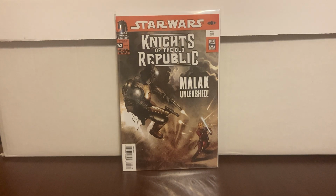So we're gonna start off with the big book, the book that I kind of have a history with. This is Star Wars Knights of the Old Republic. It's one of those key issues from Knights of the Old Republic. It goes for 150-ish dollars probably on a regular basis.